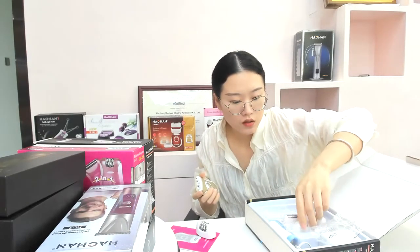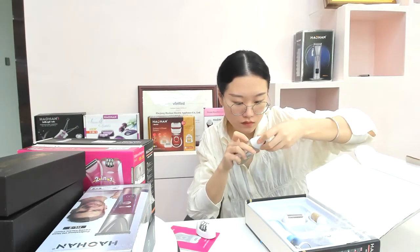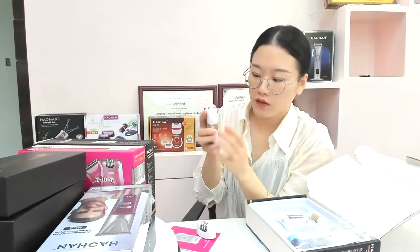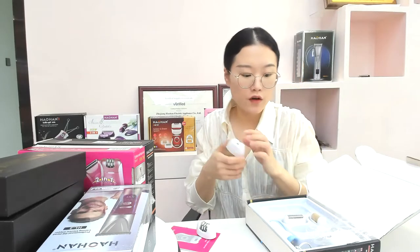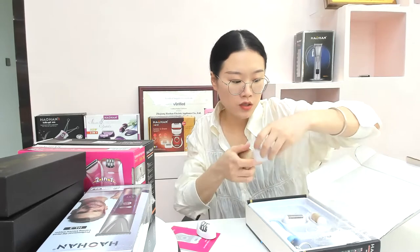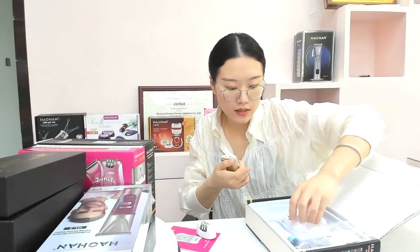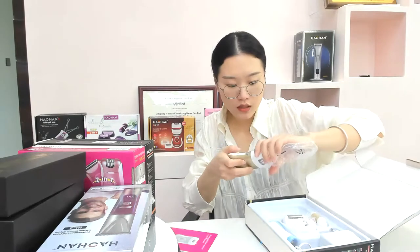Let's change this head to this small head. You can also use it to remove your underarm hair or even some bikini line hair. It's very convenient. The speed is very fast, so you can remove the hair from the root very quickly, and you won't feel painful. This is the 4-in-1 style.